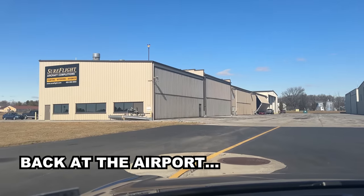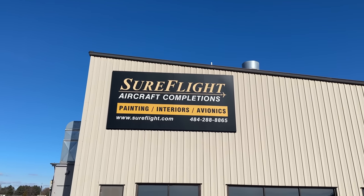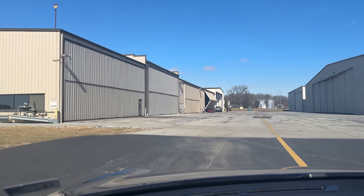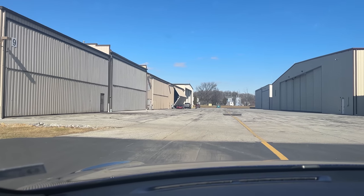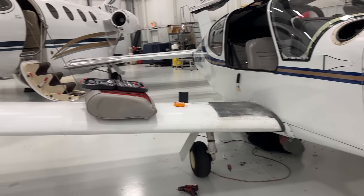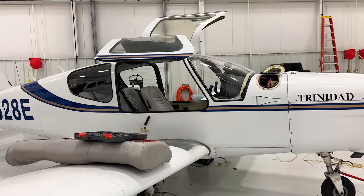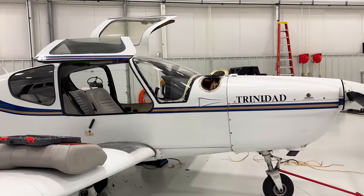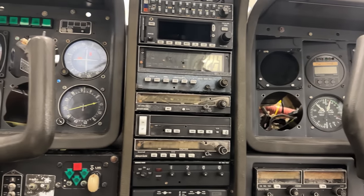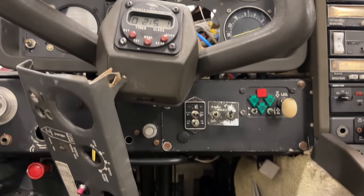So we dropped off the TB20 here at SureFlight. It was on the airport here to get the avionics and the TB20 all sorted out so we can take it on its first mission. And it turns out there was a lot of work that needed done. Man, they had this thing all ripped apart, and getting the last bit of what needed done, which is some stuff in the avionics. So this is like the last thing we have to do to get this thing flying and go on its first mission.